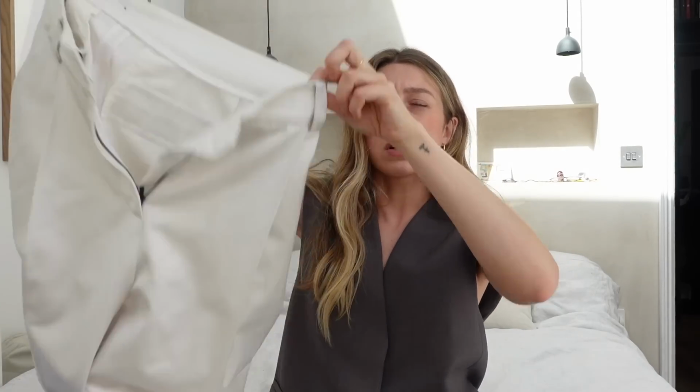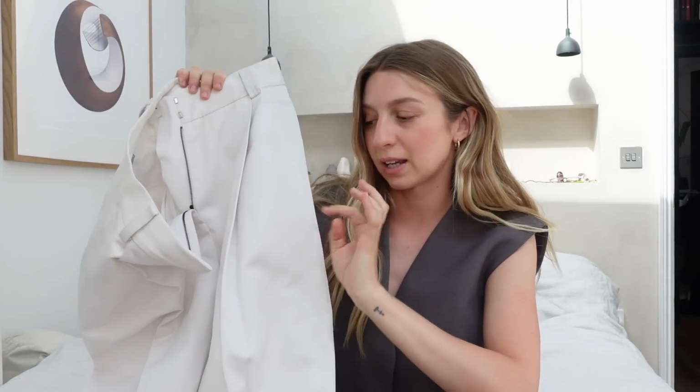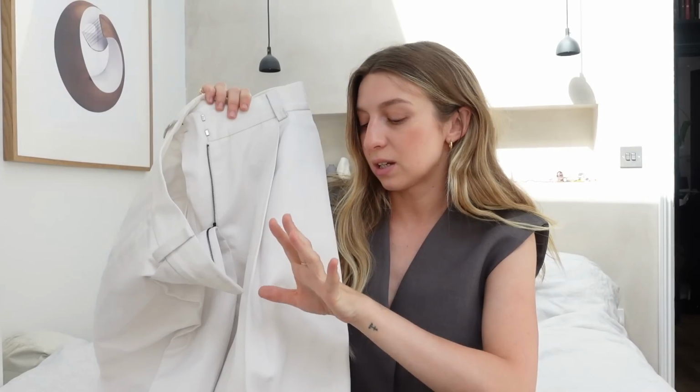If you watch my vlogs, then you're probably sick to the back teeth of me featuring these trousers because I wear them at least twice a week. So I got them about 2 years ago on sale. They're probably one of my best sale purchases ever, especially considering how much I've worn them. They're the perfect white, slightly barrel-legged pleated trouser.